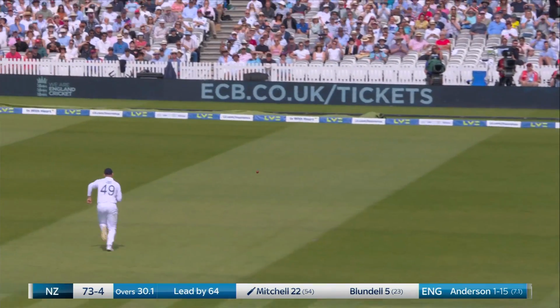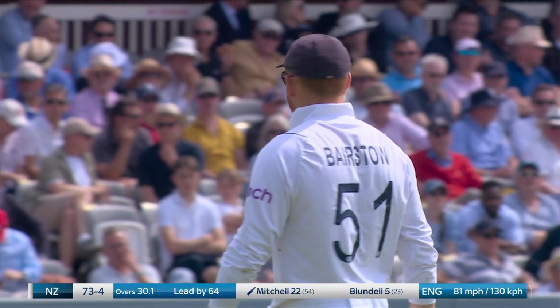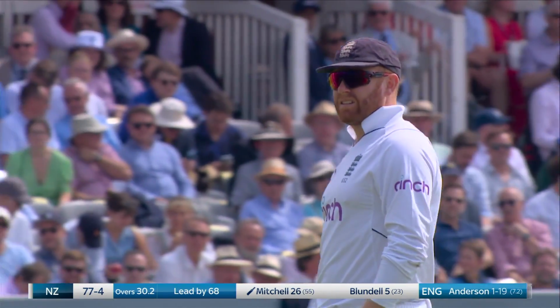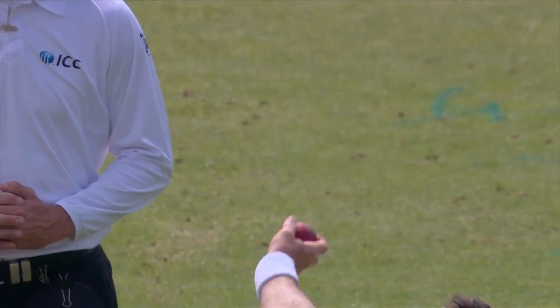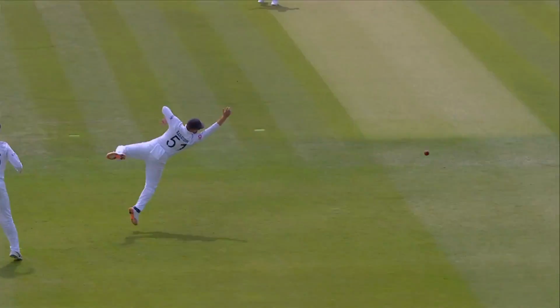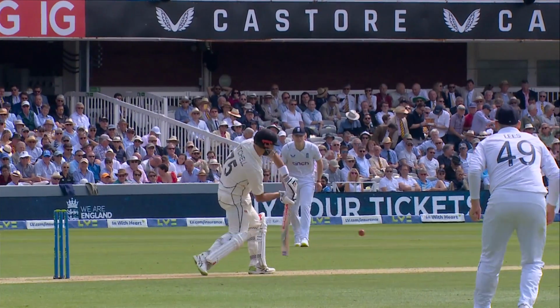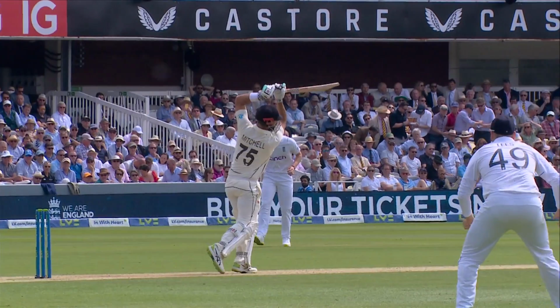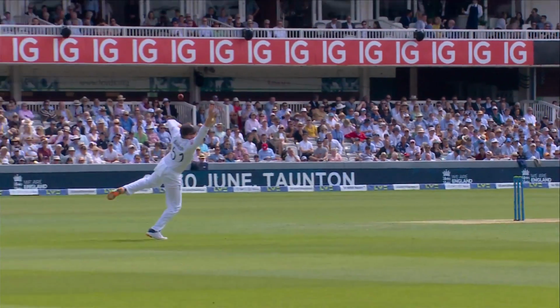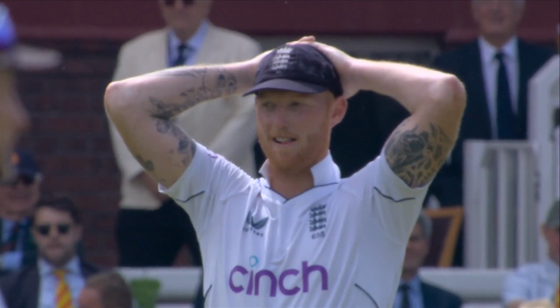Oh, big booming drive, and it's fired off the outside edge down to the fence past Johnny Bairstow. Didn't actually do that much, but he went hard at it and it went flying through past third slip. Well, Mitchell has been pretty watchful, save for when the ball has been banged in. He does like the ball banged in, but that came out of absolutely nowhere.